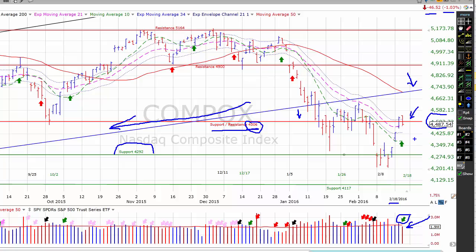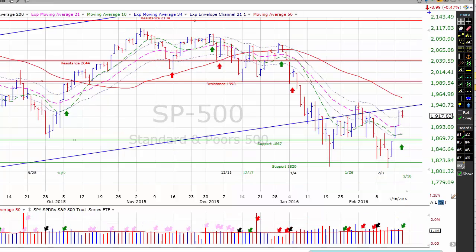Our market timing model right now is on a margin signal. The margin signal is our most aggressively bullish signal and indicates that aggressive traders can leverage their portfolios utilizing margin. More conservative traders should be working toward fully invested. Let's take a look at what the S&P 500's up to.